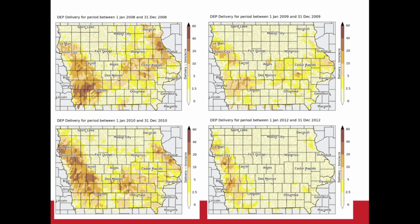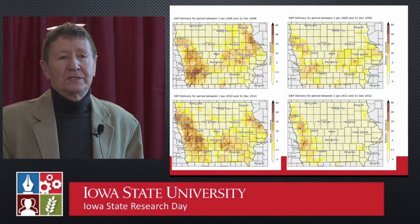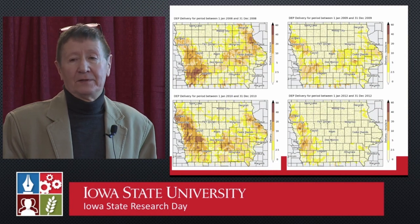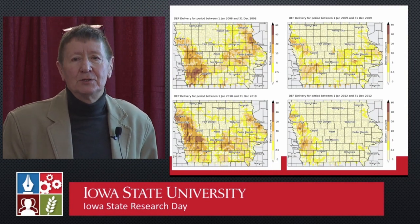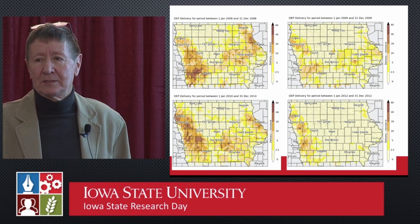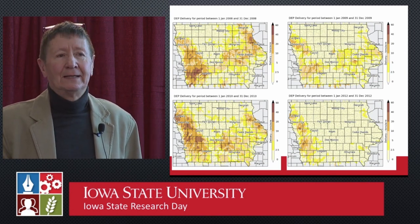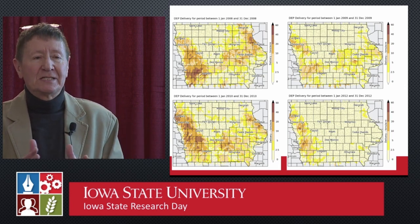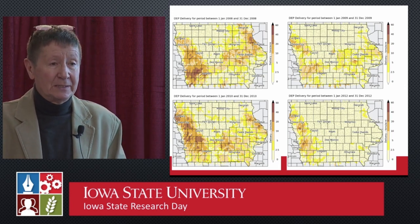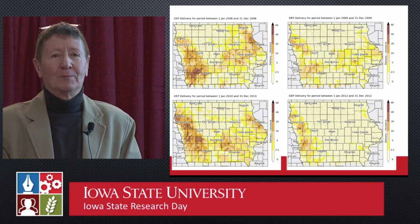Our next steps. What happens? This is sheet and rill erosion off of hill slopes. That encompasses about, on average, about 2/3 of the total soil erosion loss. We're looking for help. Anyone interested in joining the DEP team that would allow us to estimate gully erosion on the base of these hills, you're more than welcome to join.